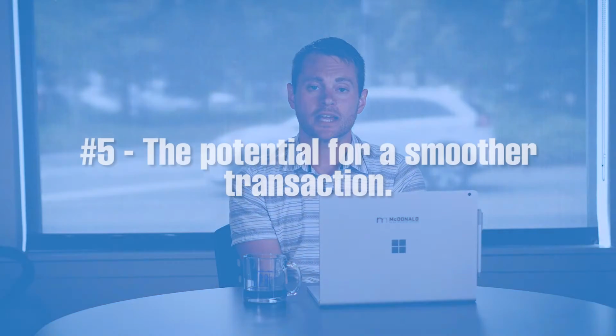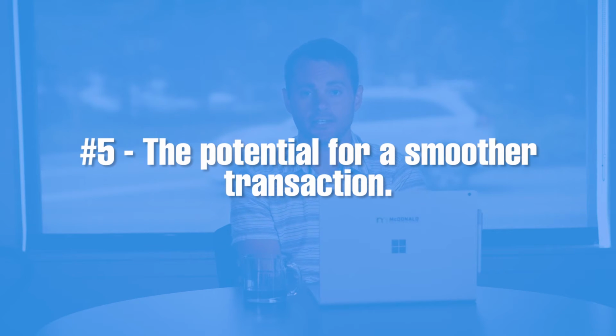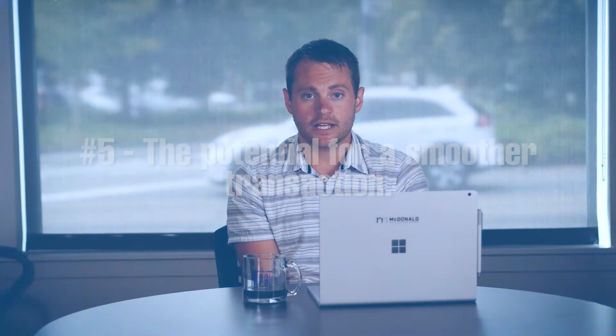Finally, the 6th benefit of a seller pre-inspection is the potential just for a smoother transaction. Now, in a real estate transaction, there's often some back and forth negotiation at the beginning, but also during the inspection period. So if you get your home inspection done ahead of time, you are potentially eliminating any further back and forth negotiations about the price and the terms of the contract, but you're also eliminating any surprises about inspection items that came up later.